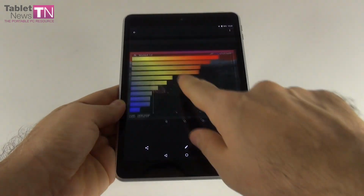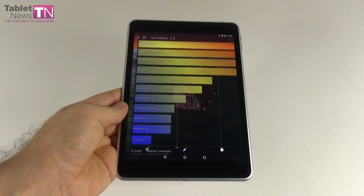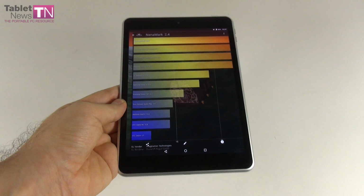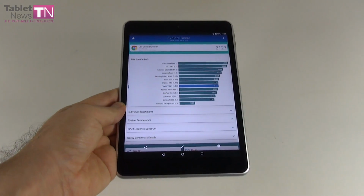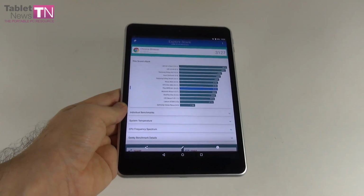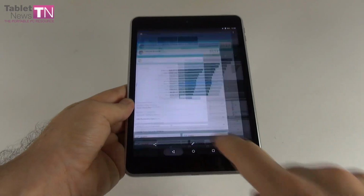In Nanomark 2, we scored 59.9 frames per second, while the Mi Pad scores 59.6 and the Samsung Galaxy Tab S 8.4 59 frames per second. Vellamo is also here with a good score of 3127, beating the Mi Pad by about 200 points and also beating the Samsung Galaxy Tab S 8.4 by about 700 points.